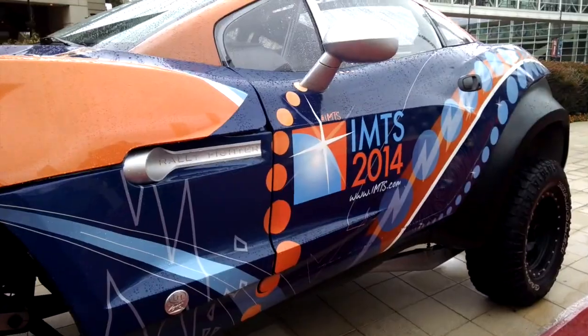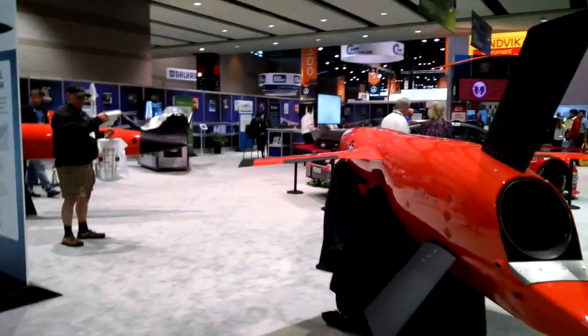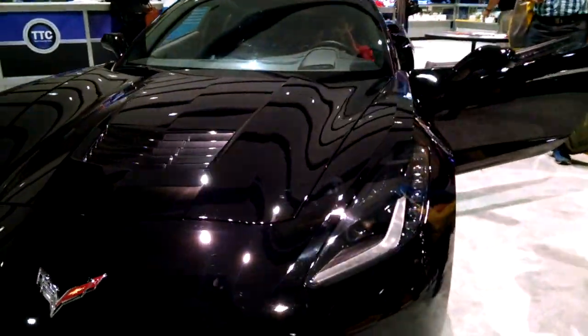And this is another car that was outside just for no reason. Some jets just on display. And yet another shiny, shiny car that they had to clean a few times.